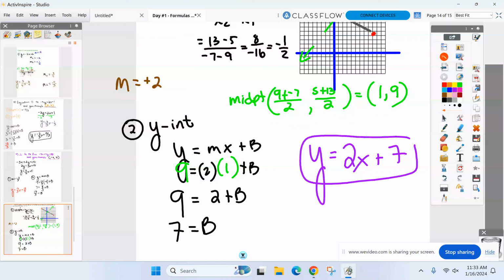All good? So everyone all right? When you plug in for y and x in mx plus b, it has to be a point on the line we're writing the equation for. All right, I got one more for you, and then some suggested problems.